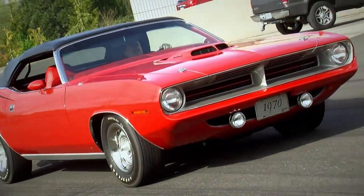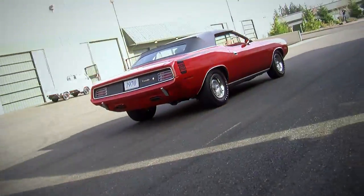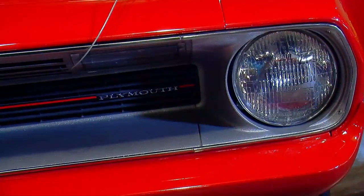It's a low production number. It's a great color. That's the first one ever made. I mean, everything points to this being one of the pinnacle muscle cars.